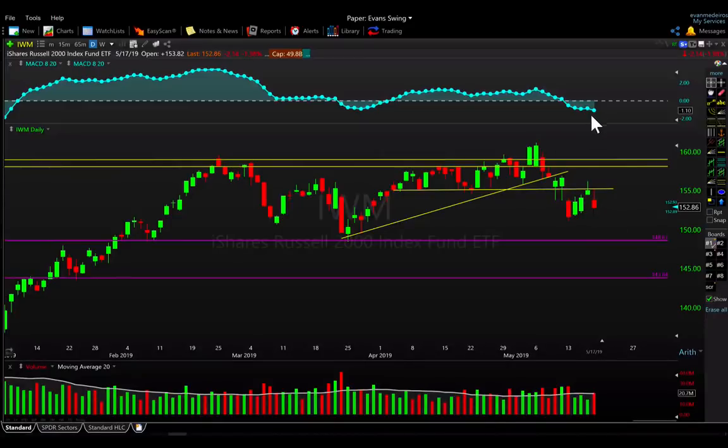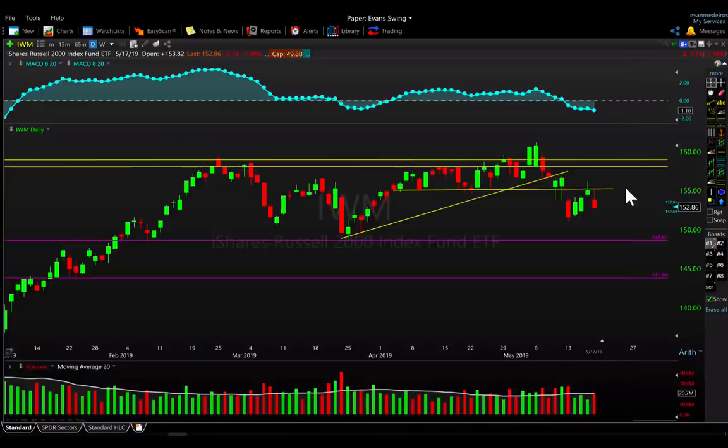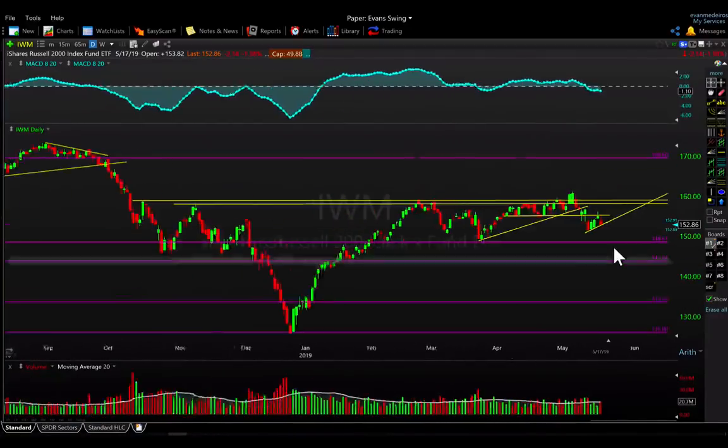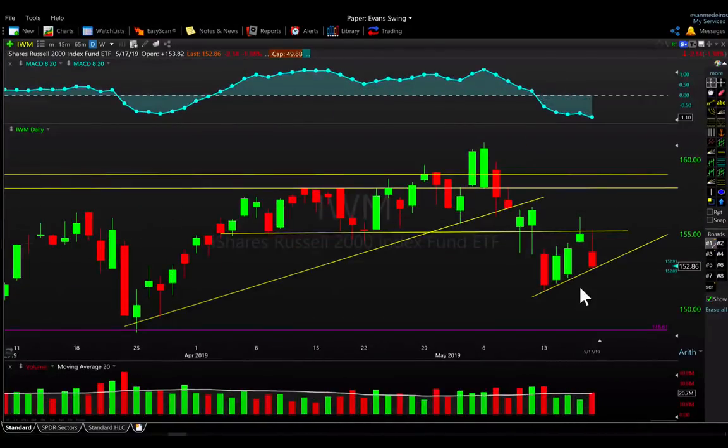The trend is lower, MACD still making new lows here, and we almost have what looks like a bear flag underneath what was support and is now resistance around this 155, 156 area. So next week, if we follow through and break down here in the IWM, it seems pretty reasonable to come back down and retest the 148 level, which is about where we bottomed out in March of this year, the bottom end of this longer term sideways range. And that right now seems like the path of least resistance.